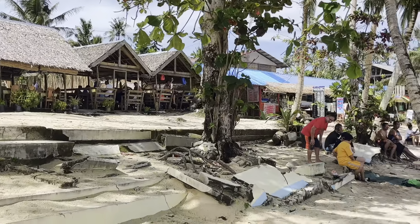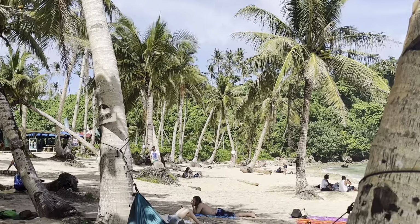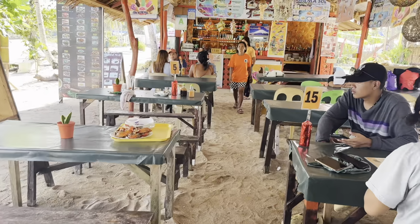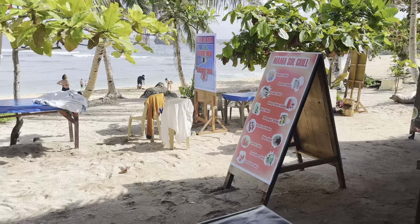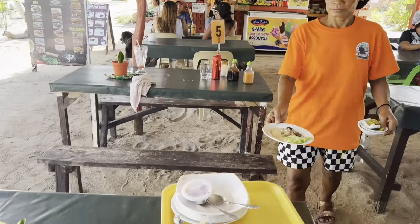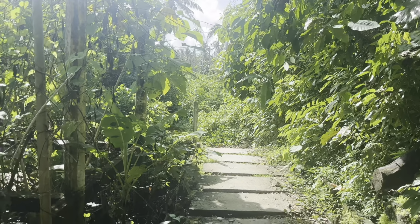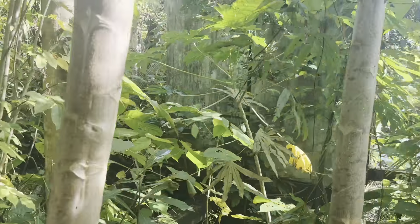Yeah, so we did not really wait for it because it will take us until about 5 or 6 before it's gonna be low tide. Kasi low tide lang siya. So, ito yung mga restaurants alongside the beach. They're not that expensive. Tsaka masarap yung mga luto nila dyan. So, this is the way where we go to Magpupungko Rock Formation.